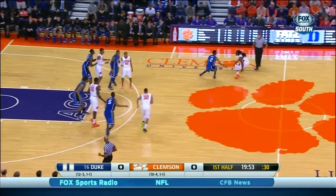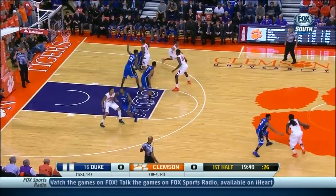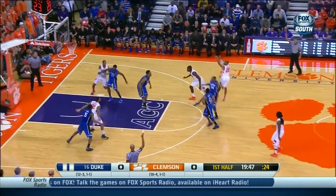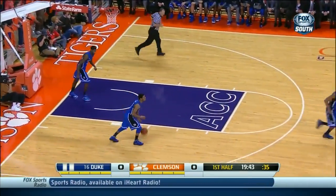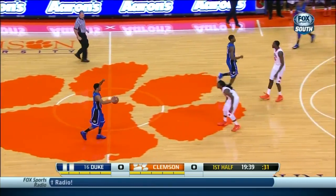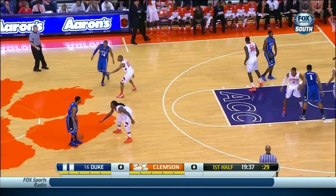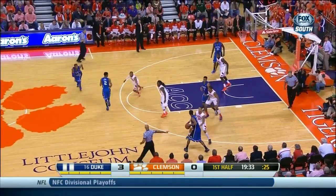Tigers got off to a slow start here on Thursday night. They win the tap, and Rod Hall handles it against Quinn Cook. And Duke in a tight man-to-man. Roper, a three off the top. I really believe a good offensive start to this game is going to be key for Clemson. They really had trouble scoring against Florida State, 16 points in that first half.